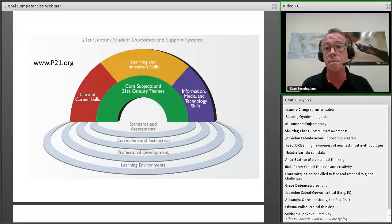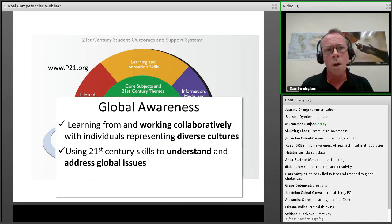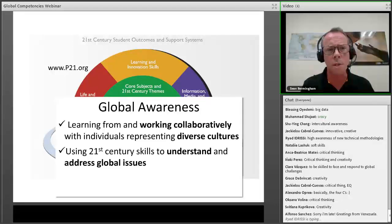This is probably the most famous framework, the P21 framework. You may be familiar with the 4 C's, which many of you mentioned, critical thinking, communication, collaboration, creativity. So those have had a lot of attention. But the P21 also lists what we call 21st century themes. And first of those is global awareness. So learning from working collaboratively with people from different cultures, and also using those 21st century skills like critical thinking to understand and address global issues. And there's more information on this on the p21.org website if you're interested.